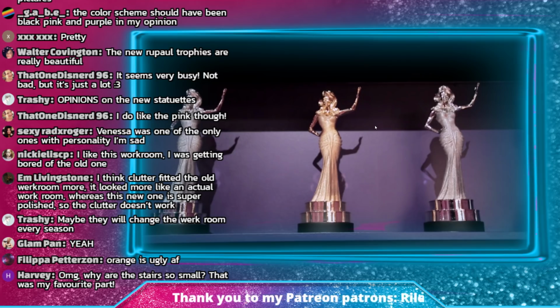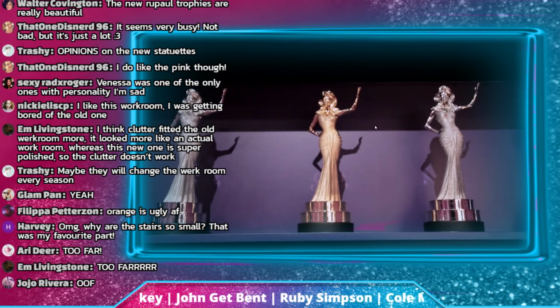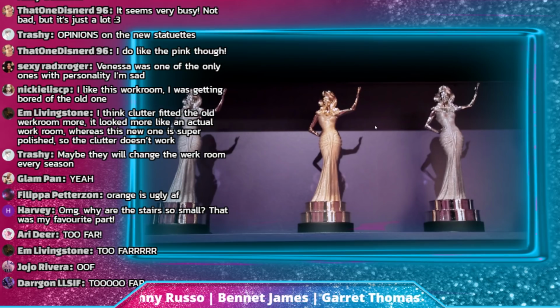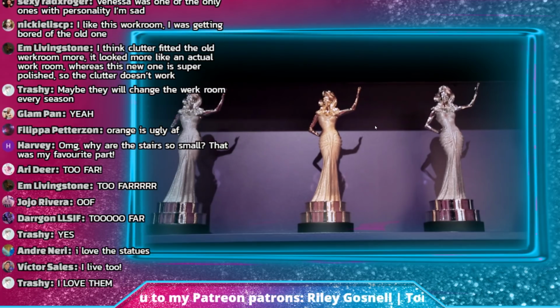So, the statues. I live for these. These are amazing. Are they gonna sell these? Because I want one. The other statues were like $230. That was too much. These are cute though. These are really cute. I would want a mini one to sit on my shelf. Those are so cute. I live for these trophies.